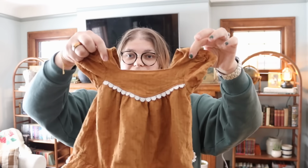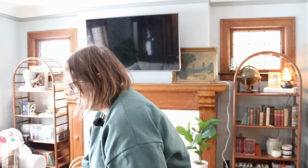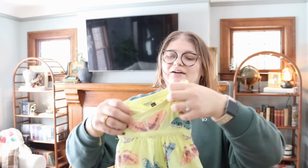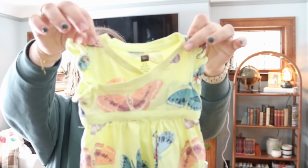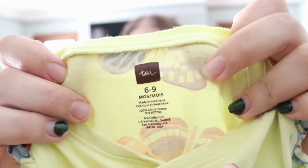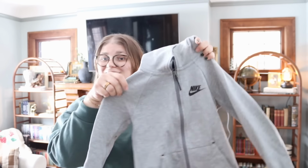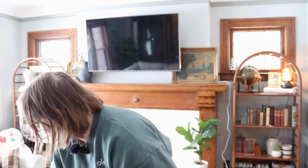But Rachel Zoe, size 24 months. I thought this was a really adorable little ruffled top. I think that's so cute. Grabbed that. Then we have this little tee, I think dress. I'm not quite sure. I'm assuming it's a dress, but Tea is one of those brands that is expensive kids wear items. It's 6 to 9 months and it's 100% cotton. I grabbed that. I grabbed this little Nike full zip jacket in a size extra small, kid sizing of course.